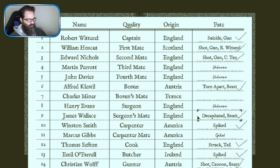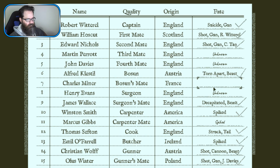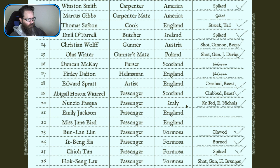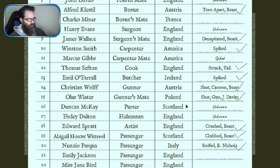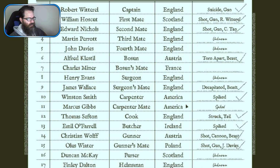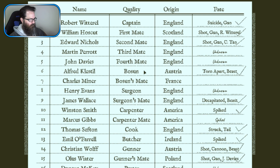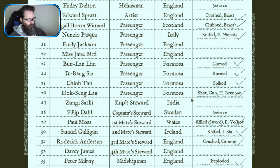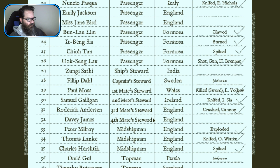I mean, we've named a few. The bosun's mate is someone we need to name. And the ship's steward. Did we get the ship's steward? No. He's from India. And the fourth mate's steward.